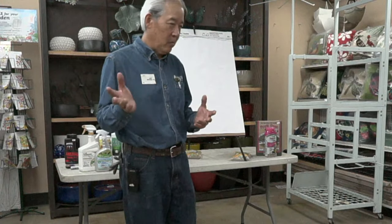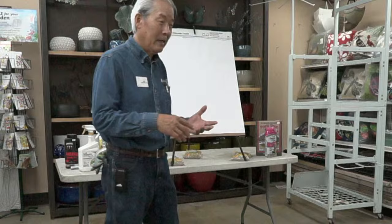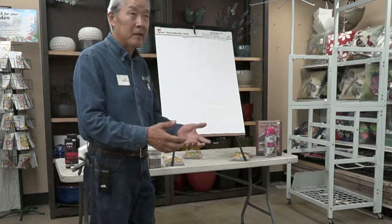Now I did that, so I had a grapefruit tree. This was like 20 years ago, 25 years ago. I took all the soil off, put it in the ground because it was overcast.